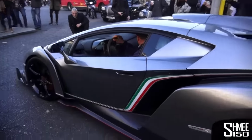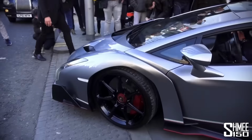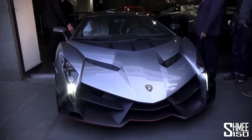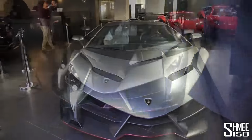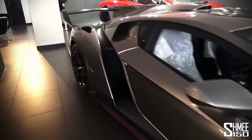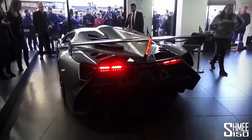It sort of came before the Super Veloce SV came, the LP750-4. It's going to be low at the front, and it's up, they got it over the curb. Amazing. Would you look at this? So I'm going to follow it in and have a look at that. Wow, wow, wow. You could just walk around and stare at it.